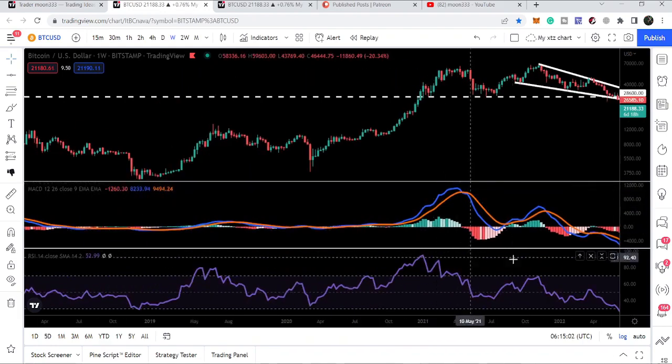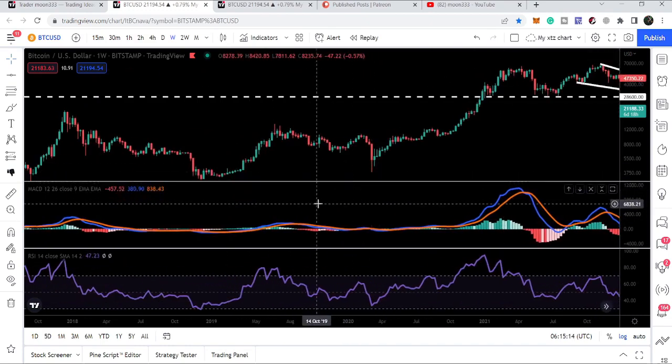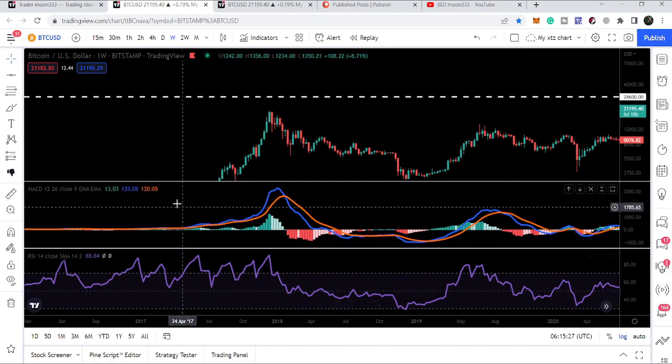Here we were overbought, and we entered the oversold zone with the lowest value ever in the history of RSI on the Bitcoin charts, and the value over here was 26.08. Before this, we can see it just touched the oversold zone, and in the very next week it turned bullish. That was December 2018, and the value was 29.04.